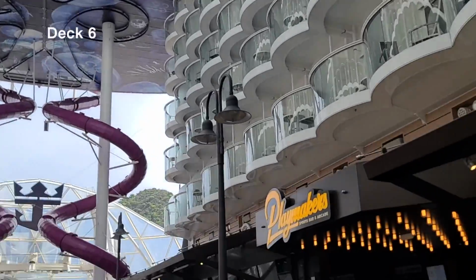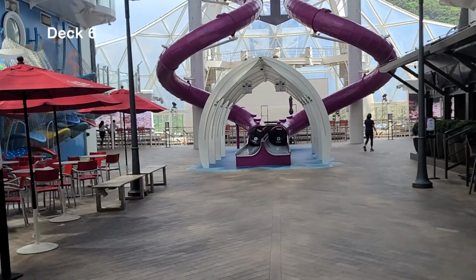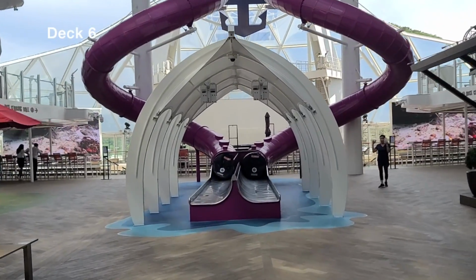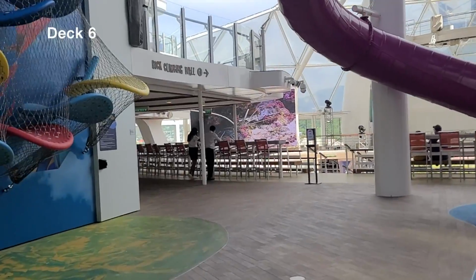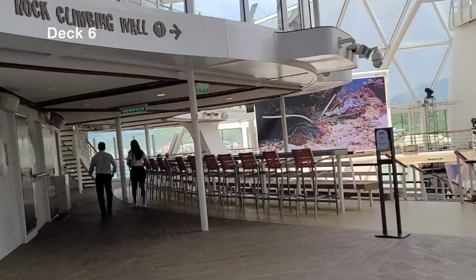We have all the balconies facing the boardwalk. We have Johnny Rockets on the left. Yes, Johnny Rockets is on this ship. We have the ending of the slide, the Abyss slide that I showed you earlier. We have a little kids section right here, playground. We have rock climbing wall on both sides.